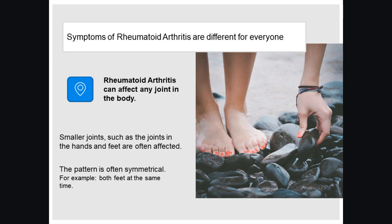Rheumatoid arthritis can affect any joint in the body. Smaller joints, such as the joints of the hand or the feet, are often affected. As mentioned earlier, the pattern is often symmetrical. So, for example, both feet at the same time. Remember that everyone with rheumatoid arthritis is different, and while the symptoms mentioned are common, the way you experience them will be unique to you.